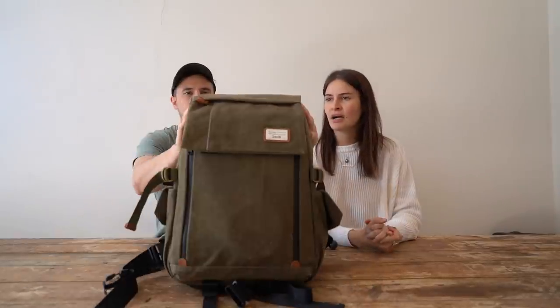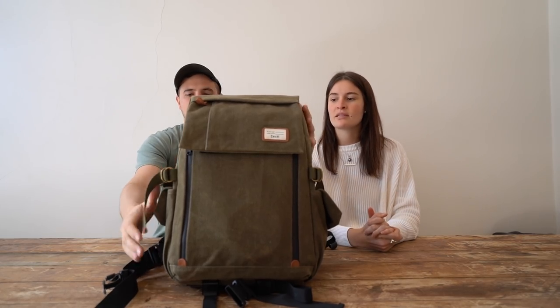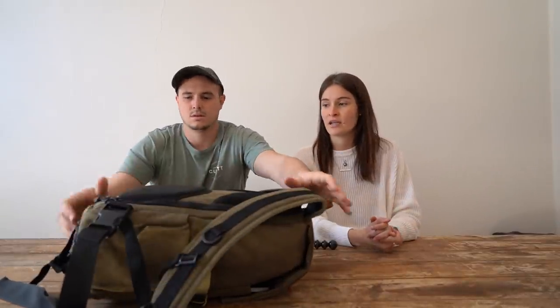All right, so first things first, camera bag. So this is a Zekti. We just bought it from Amazon. Really happy with it. I can't remember how much it was because it was a Christmas present. I think it was about $100. It wasn't overly expensive, and ever since we've had it, which has been a few months now, we have loved it. It's been so good.